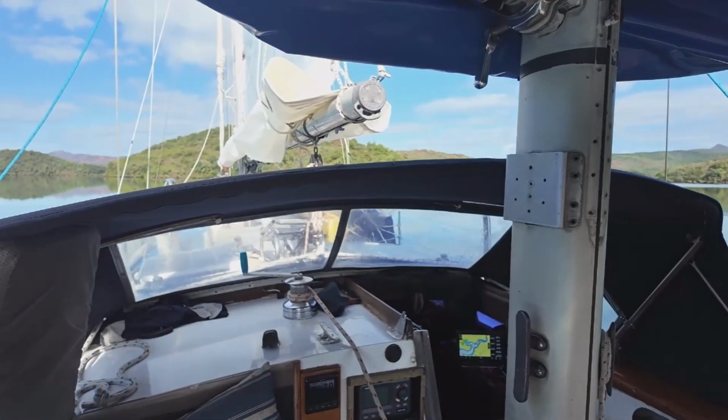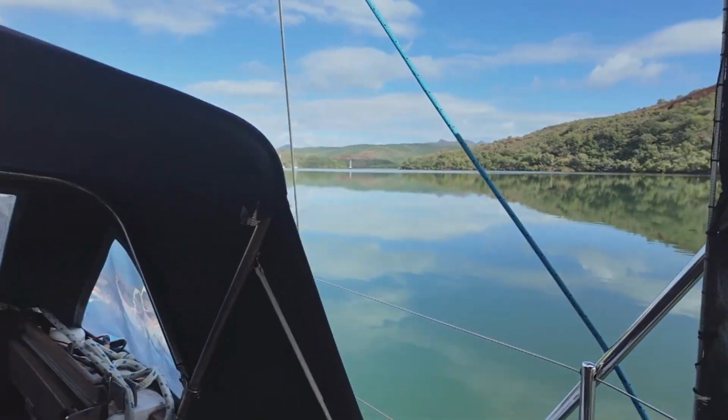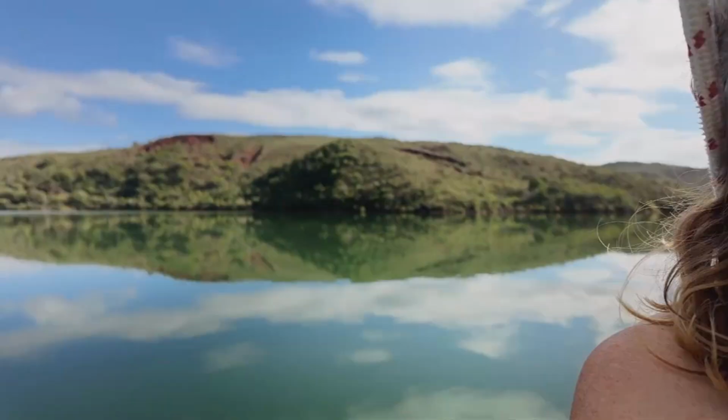So currently no wind, and we've got an outgoing tide, so that's making our passage easy out of this little bay here. But the pepper didn't work last night. Perhaps try another time. It's a very peaceful morning, just aside from the dinghy, slowly making our way out of the refuge that this little bay provided for us last night.